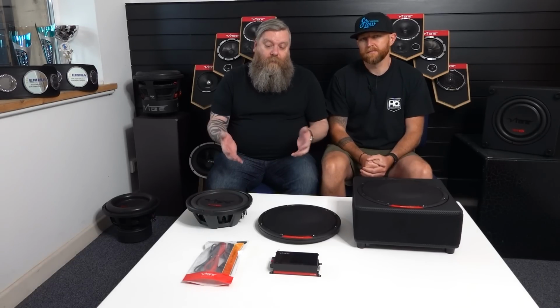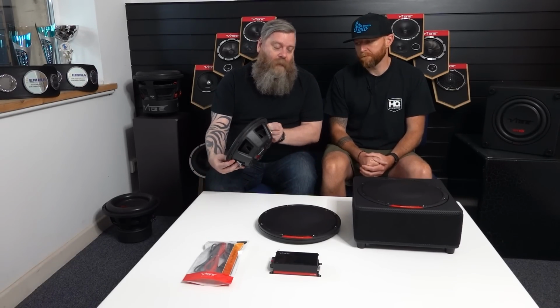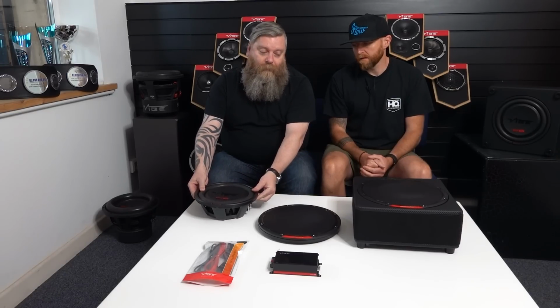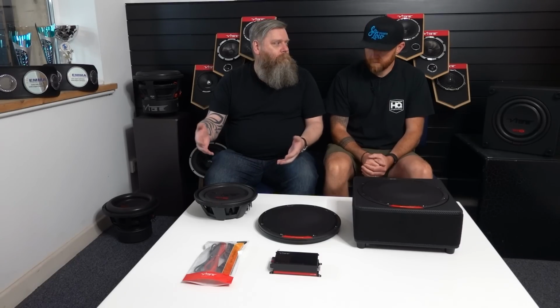Obviously it's a bass enclosure, so straight away we're starting with a subwoofer. Now as you can see, it's a fairly flat, slimline, low profile affair. This allows us to keep the actual enclosure fairly minimal. The other bonus with this, of course, is that it doesn't need a particularly big box or a lot of air to work and sound good.